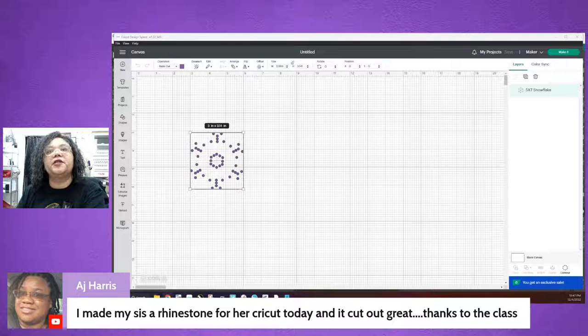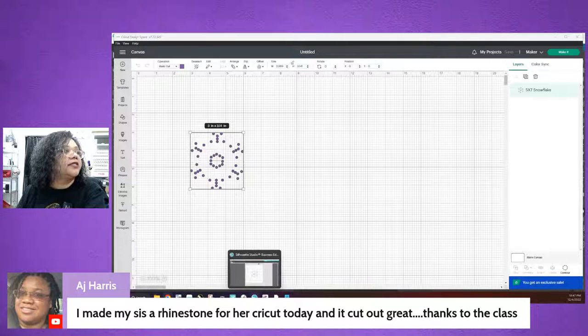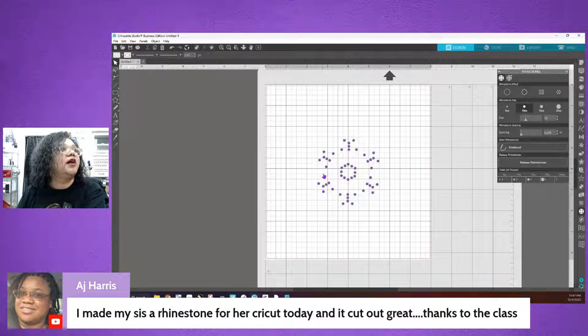It says 3x3.14. I made my sister a rhinestone for her Cricut today and it cut out great, thanks to the class. That's what's up. I am glad that worked out because we all know this is not super easy.